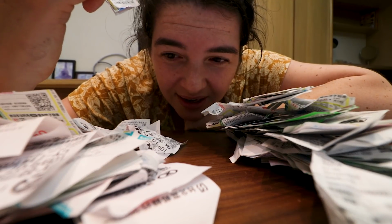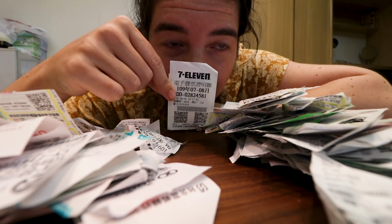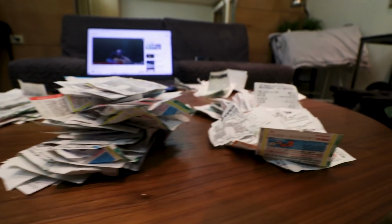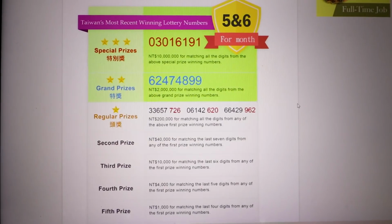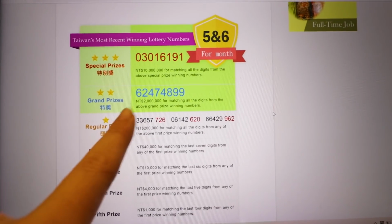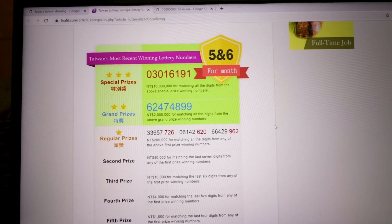If there is anything I have learned from this process though, it is that we spend way too much time and money on the 7-Eleven. Spending has increased dramatically during July and August compared to May and June. So it says here what all the winning numbers are for first prize, second prize, special prize, grand prize. The largest amount you can win is up to 10 million NTD, which is roughly 300,000 US dollars, a little bit more than that.